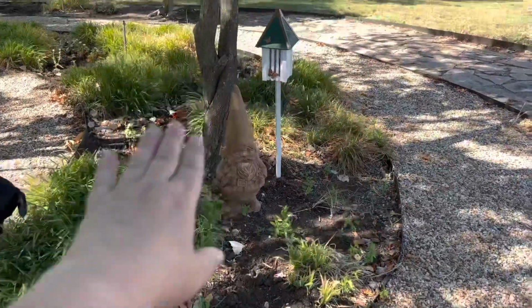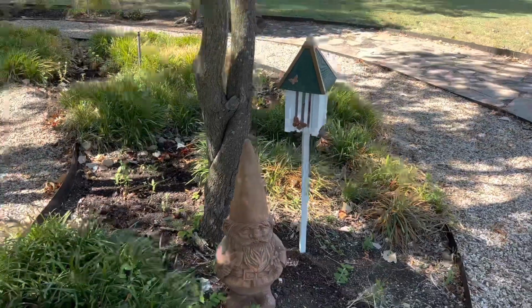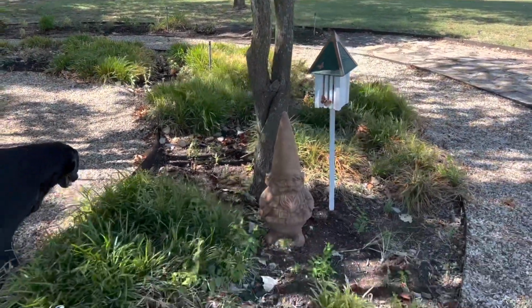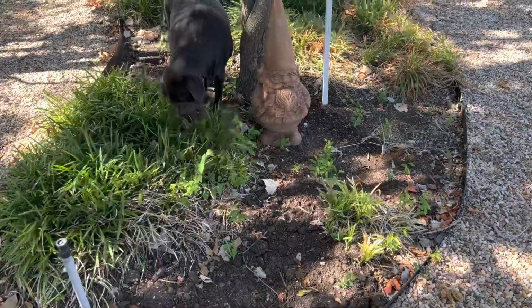Okay, this is the gnome bed, and there's my little butterfly house. So, you know, my dreams were that it's just going to be filled with zinnias, because everybody was telling me how easy it was to do zinnias, and I don't know. It has not been easy for me at all.